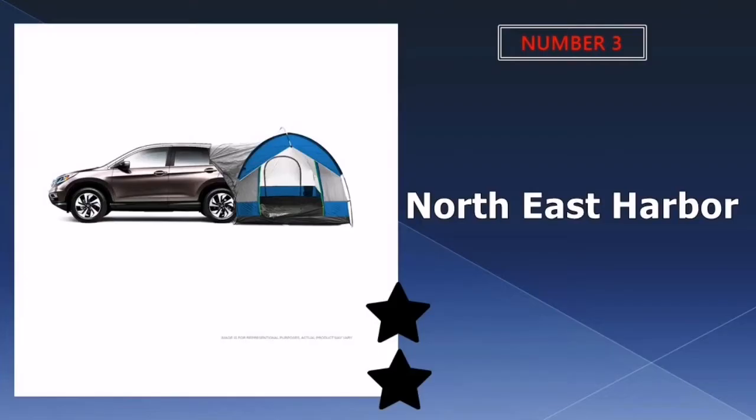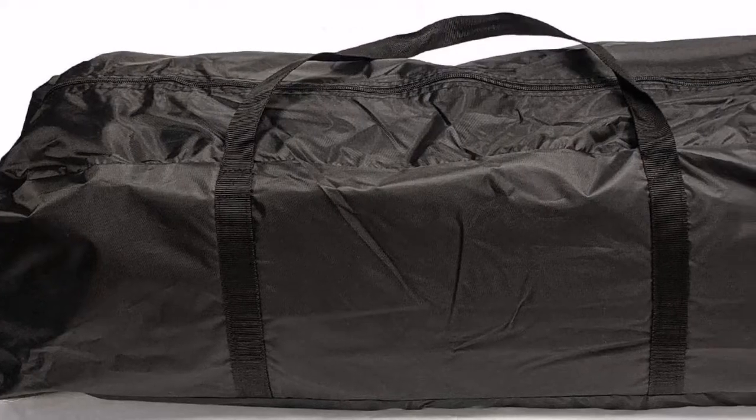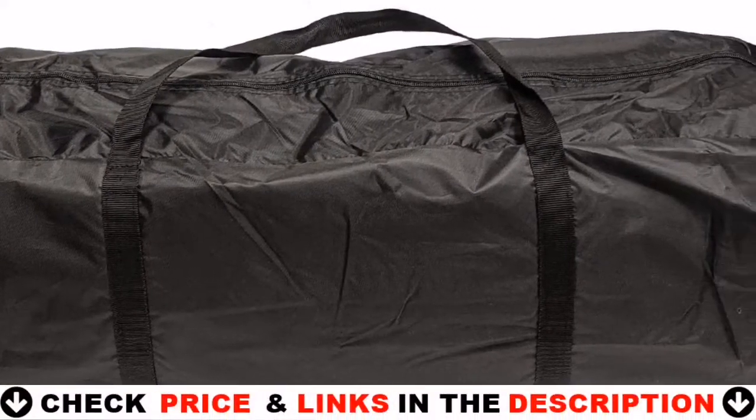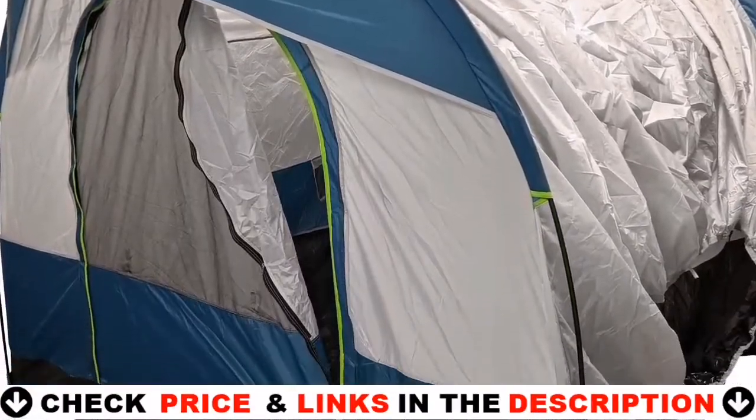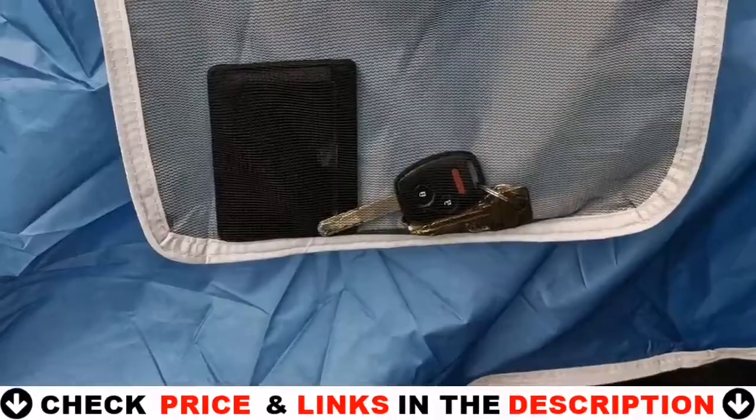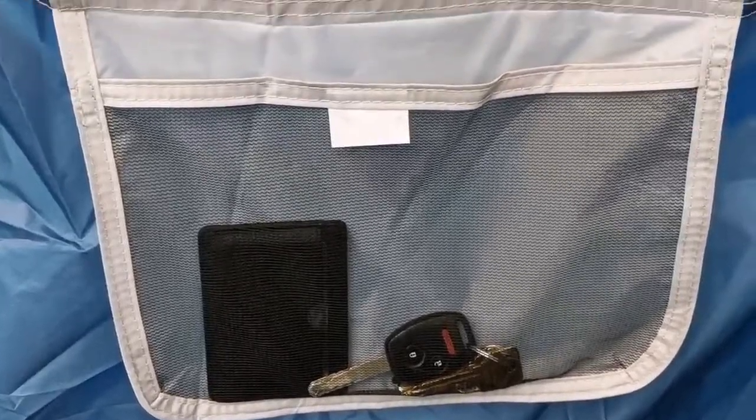Third choice in our list is the Northeast Harbor SUV Camping Tent. Sleep off the ground, nothing beats the comfort of your vehicle, plus it gives you the added security of having access to your vehicle. Connecting to the cargo area of the vehicle creates additional storage or sleeping space, plus access to power.